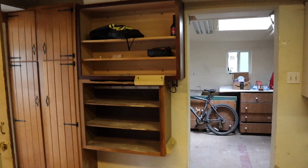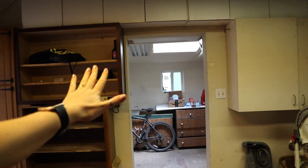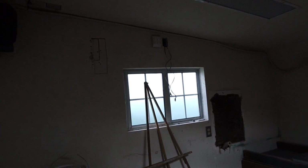But this space, which I could also paint and work in once it's renovated, is the workshop. So let me give you a tour of this guy. This is the back of the garage, and that's facing south. And you can see that there's a whole other room back here that technically has finished walls and stuff.